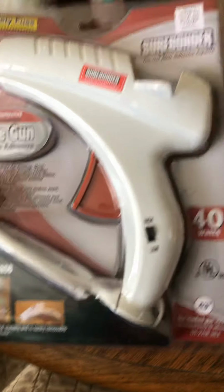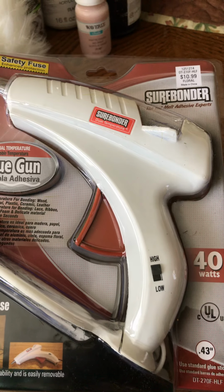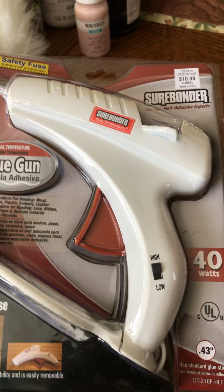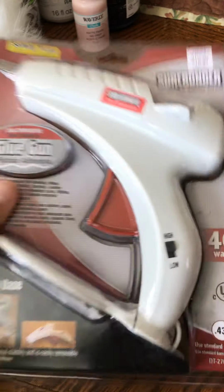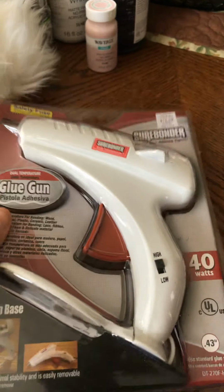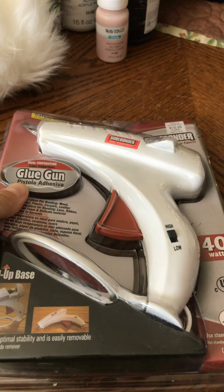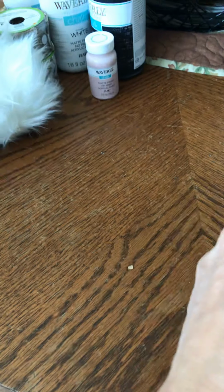Usually what we've found with tools for my husband is that the battery-operated ones run out very quickly and the batteries are non-replaceable. So I just stayed away from that. Again, I really thought long and hard about getting one of those minis that are like $6, but I went with this one. It's got a stand. We'll see how that works. So, new glue gun, kind of exciting.